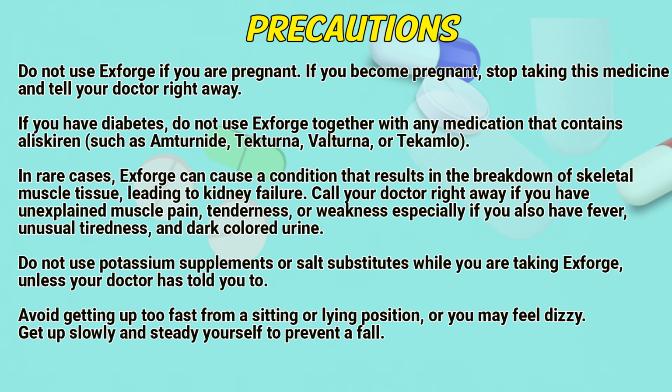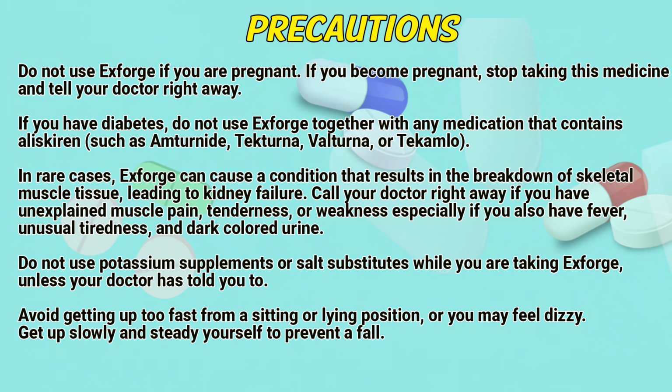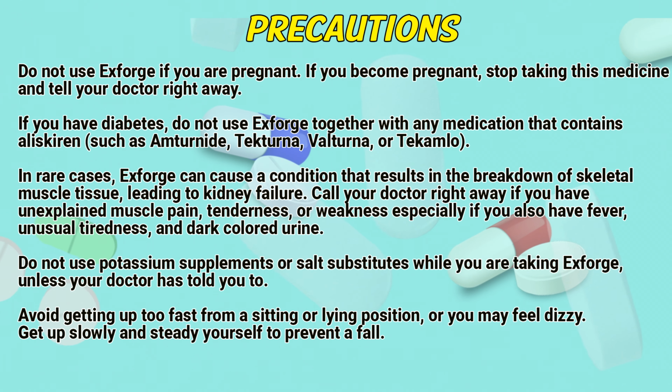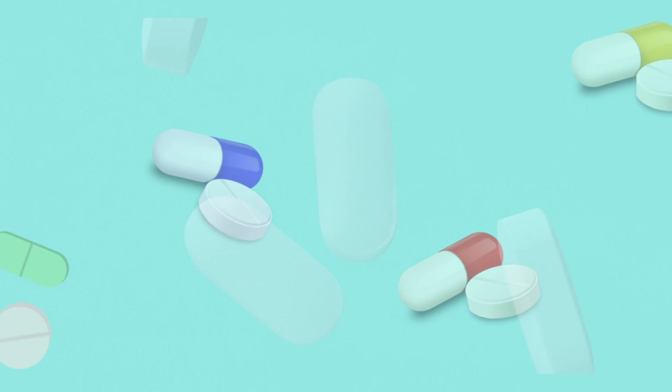kidney failure. Call a doctor right away if you have unexplained muscle pain, tiredness or weakness, especially if you also have fever, unusual tiredness and dark color to urine. Don't use potassium supplements or salt substitutes while you are taking Exforge, unless a doctor has told you to. Avoid getting up too fast from a sitting or lying position, or you may feel dizzy. Get up slowly and steady yourself to prevent a fall.